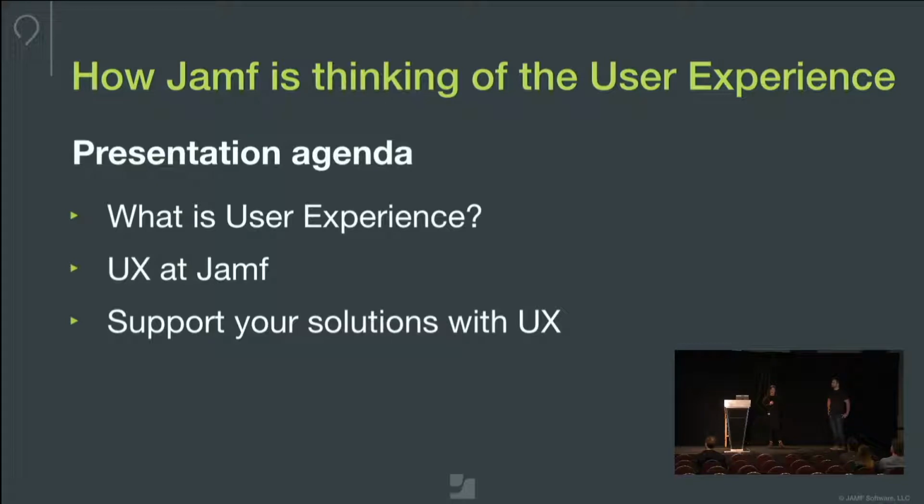Then we are going to talk about supporting your solutions with UX. Hopefully what we'll be able to do with that is give you some really high-level ways that you can take some of the info that we're going to talk about, bring it back to your facility or site, and apply some of the techniques in your own area. And then last is, as mentioned, Q&A.